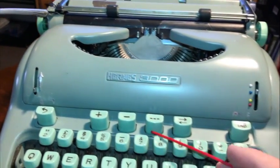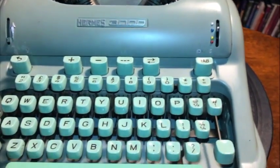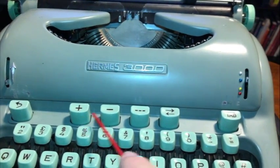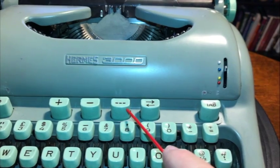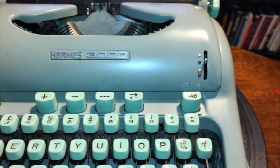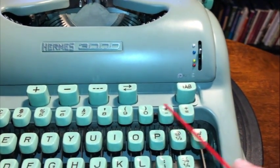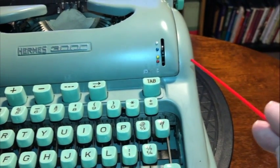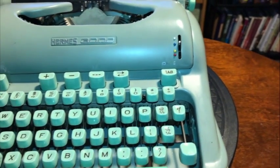These four keys up here, which I think are just fabulous, are out of the way, and you can find them very easily. That is to add a tab. This deletes the tab. This deletes all the tabs. So if you had 5 tabs in there, you hit that and they all go away. And this is the margin release. So if you get up to the line and the carriage stops moving, you push that and you can get a couple more letters in.